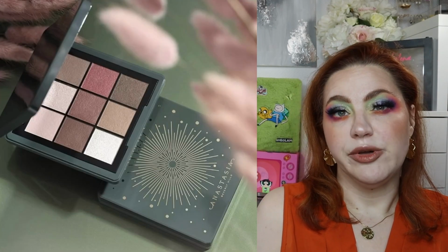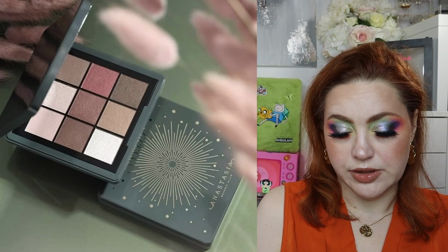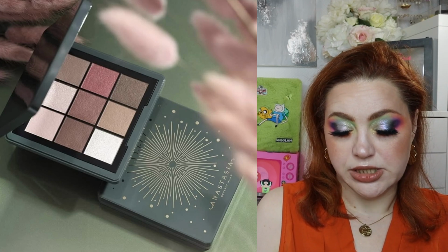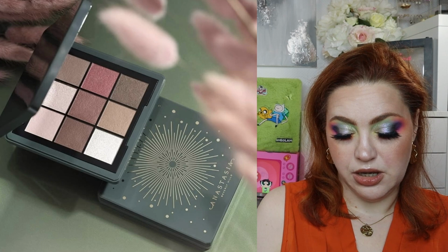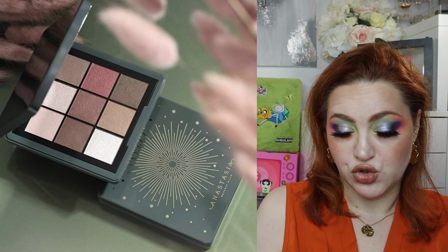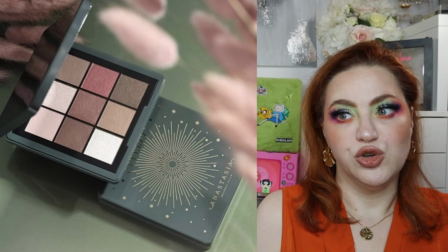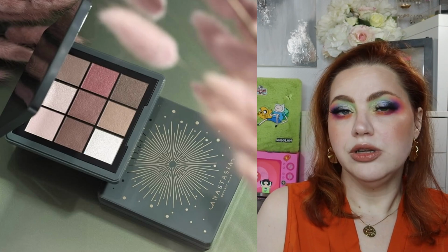Listen, when I saw this one, I was like, holy. This is the new 9 palette by Anastasia Beverly Hills, and I'm so disappointed. This is the mini cozy palette. We have 9 shades of different finishes. This is exclusive to China so far. I'm probably thinking this will come to Europe, the US at some point.